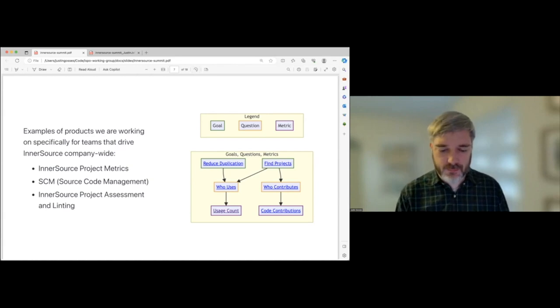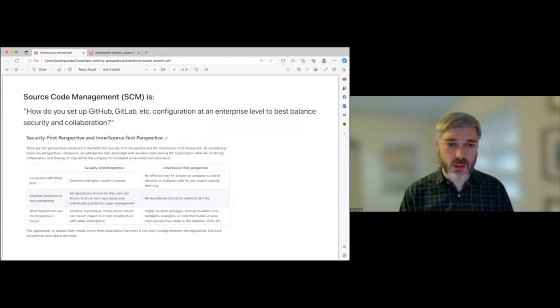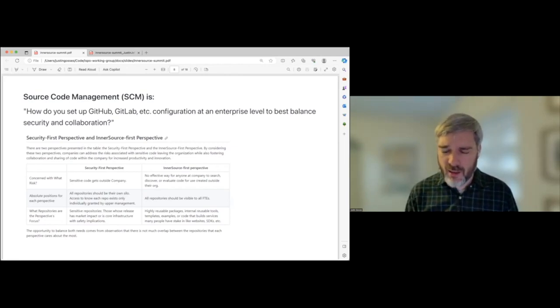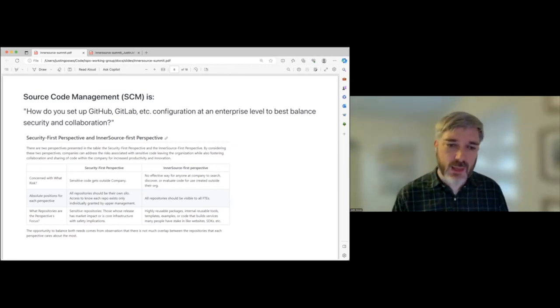One area I've contributed to is in defining guidance for source code management, or SCM. SCM refers to how you set up or configure a version control platform like GitHub, GitLab, Bitbucket, etc. There are lots of decisions you make in how these platforms are configured, and different needs have to be balanced. Shown on the slide is a screenshot of one part of our currently in progress guidance documents. It discusses how to balance needs of security and collaboration. These needs can sometimes conflict, resulting in disagreements.